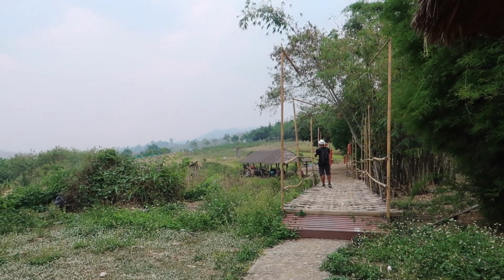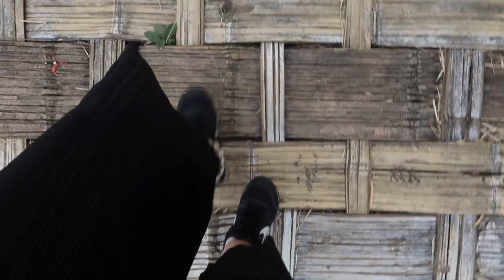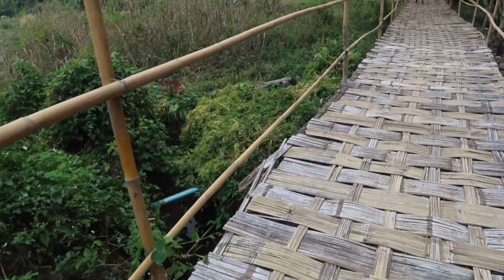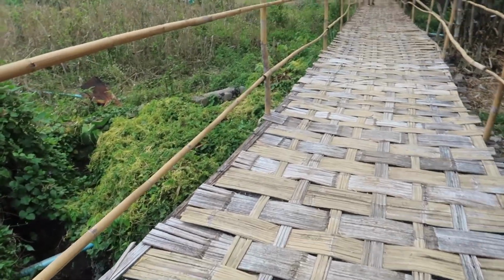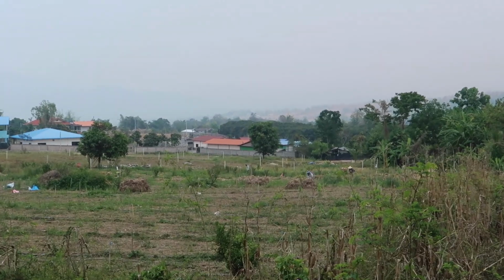That's the money shot right there. Is this bridge secure? Well, I don't fall very far if I do fall. Whoa. Thank God for dry season, am I right? They're out there working in the fields. I'm not quite sure what they're getting.